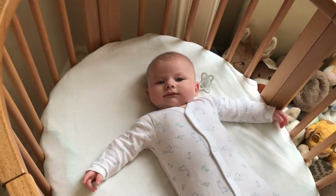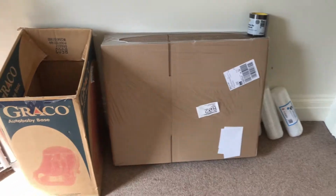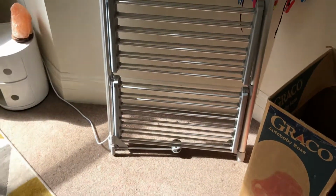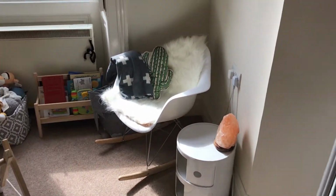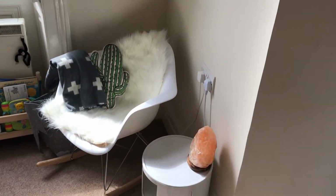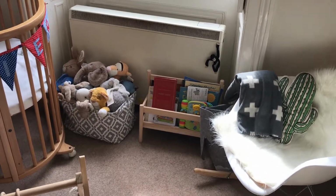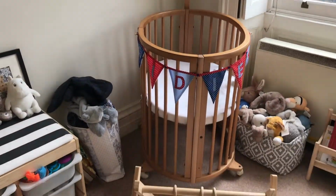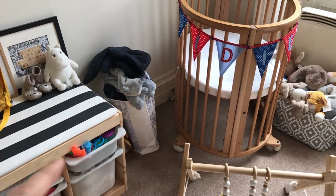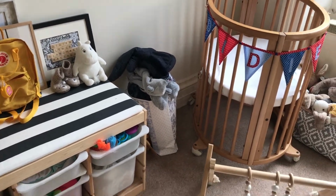Oh, not today. So over here we just have all our packing boxes ready to go, bubble wrap, things like that. This is a heated drying rack and some little knickknacks up there. That's my salt lamp that I've donated to him. We've got all his little stuffed toys over there and a little bookshelf from IKEA, a Stokke crib. These are all of his clothes that he's just grown out of, which breaks my heart because it's full, overflowing.